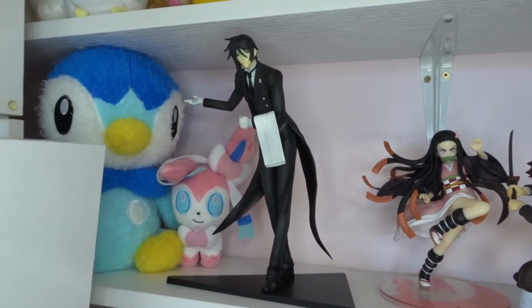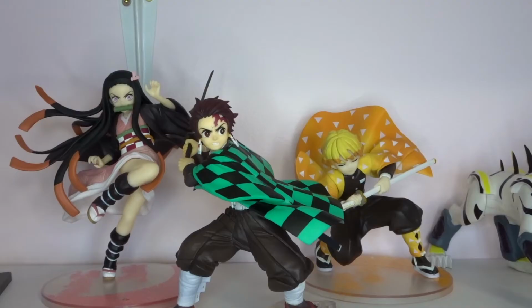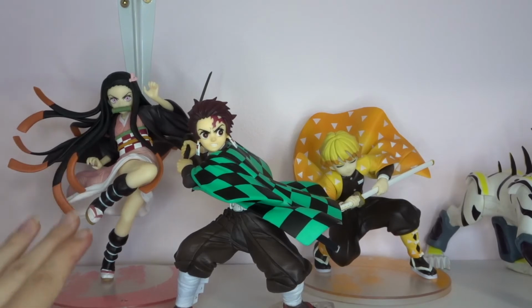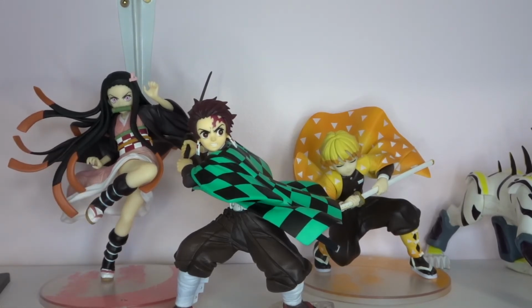He's just so cool. He's just so awesome. I love him so much. These here are my Demon Slayer figures. Obviously, this one, my Nezuko, she's like one of my favorites in my collection. Definitely in the top 3. This figure is just so cool. I know I gushed about her when I unboxed her. If it's even possible, I love her like 10 times more now.